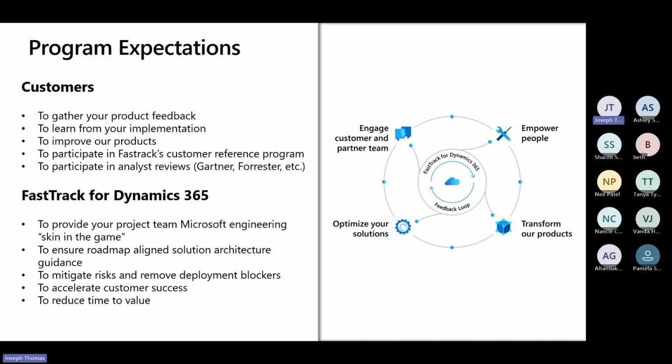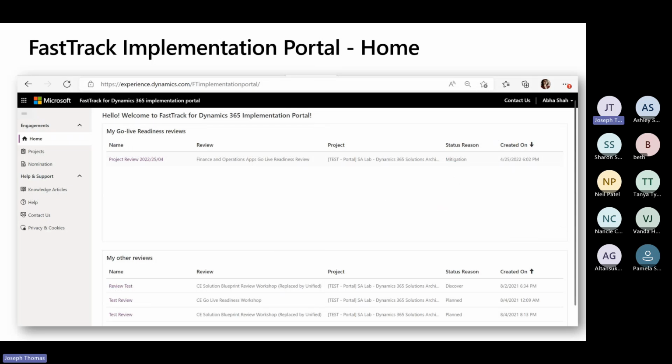So in the end, everyone benefits. So onward and upward to talk about the FastTrack implementation portal.